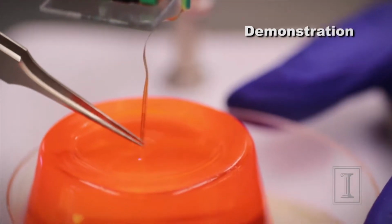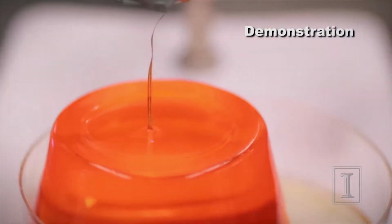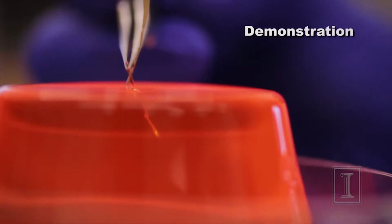The adhesive dissolves away and you simply remove the needle, leaving behind classes of very advanced optoelectronic systems that have cellular scale dimensions.